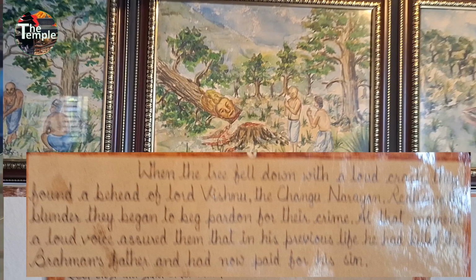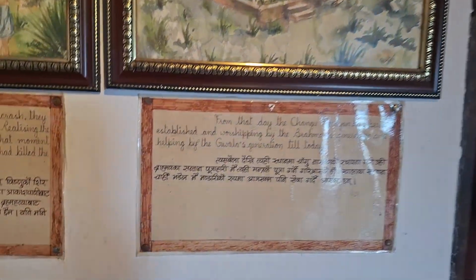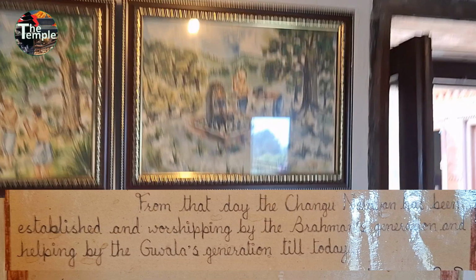Fearing sin, they began to ask for forgiveness. At that moment, a loud voice assured them that in his previous life he had killed Brahman's father and had now paid for his sin. It is not your fault. Saying this, he also gave a mantra. Since that day, the Brahmin generation has been worshipping Changu Narayan and chanting the same mantra, and helping by the Gwalis generation till today.